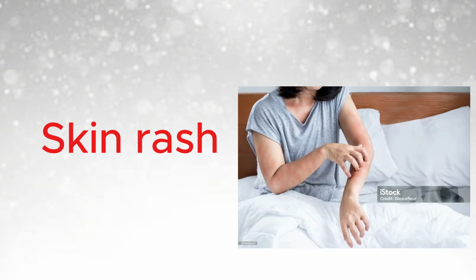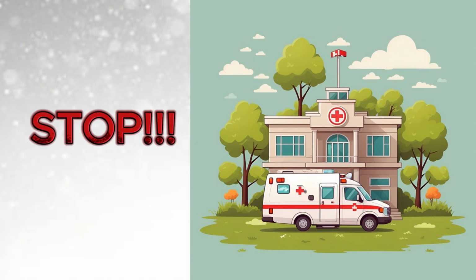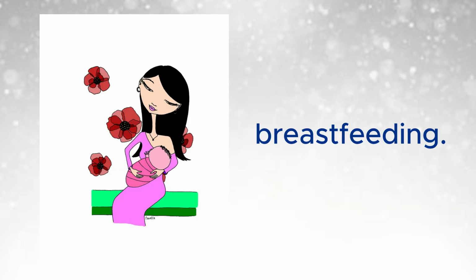You get a skin rash that may include itchy, red, swollen, blistered or peeling skin. You're wheezing. You get tightness in the chest or throat. You have trouble breathing or talking. Your mouth, face, lips, tongue or throat start swelling. And remember, if you ever experience these severe side effects, you should stop taking the antibiotic and contact your healthcare provider immediately. Some antibiotics are not suitable for people with certain medical problems, or women who are pregnant or breastfeeding.